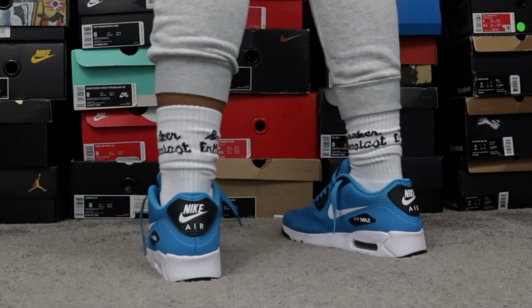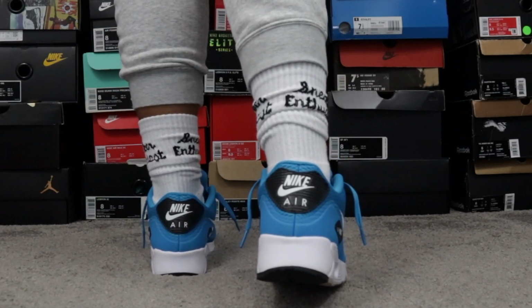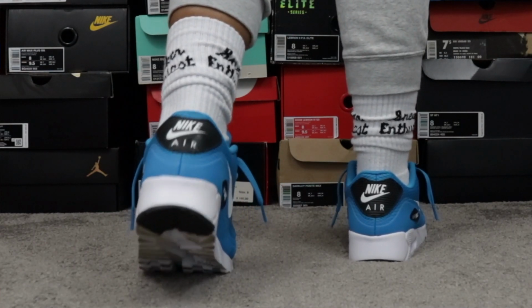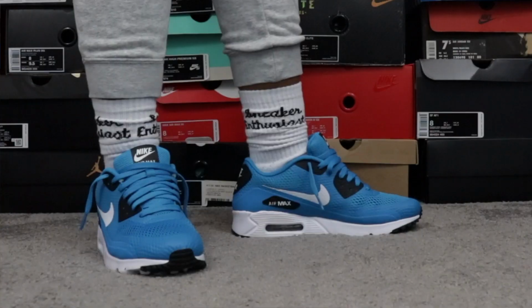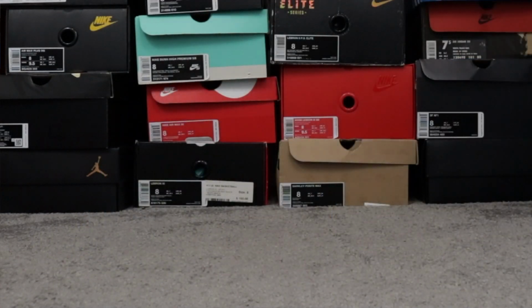This is a pair that I try to keep clean, and I don't wear it too much, but it's definitely a good summer shoe to rock, and just keep it fresh, keep it clean, and keep it moving. You know, you're not trying to do too much, but at the same time you can get fly with these. So I don't have no clue where I went with them on, but I did wear them.